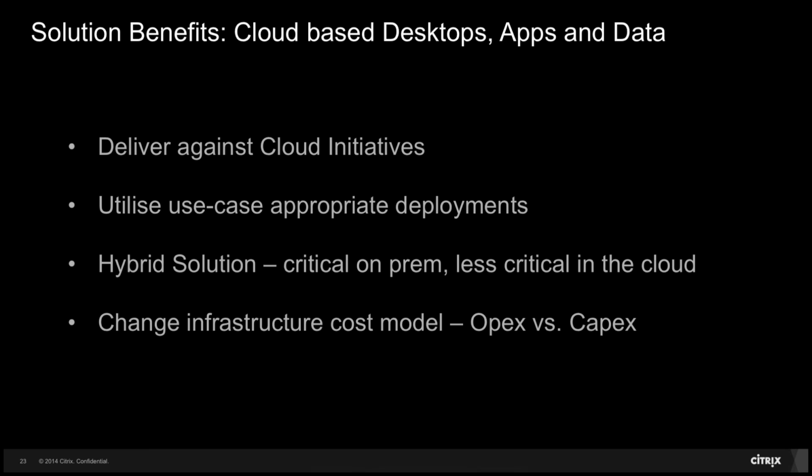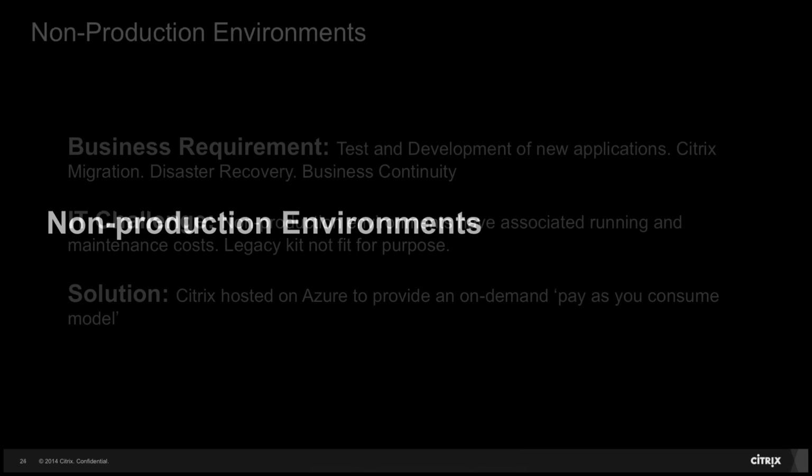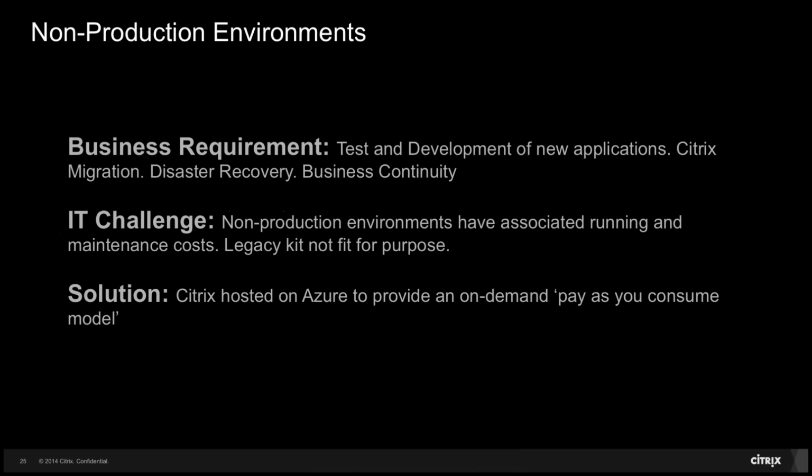And we can start to help you change the infrastructure cost model. We'll give you some examples as we get to the end here. So a couple of examples about what we mean around utilizing Azure to really accelerate and turbocharge your ZenApp and ZenDesktop environments. And the first of those is non-production environments. We are very much releasing new versions of the product on a six-month basis now, at least on ZenApp and ZenDesktop.